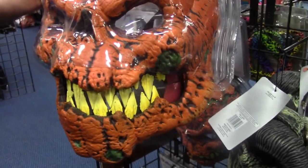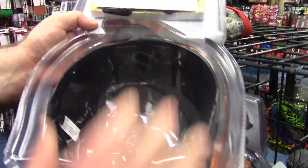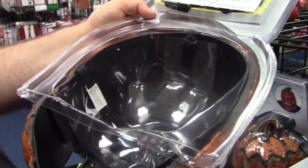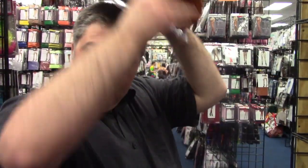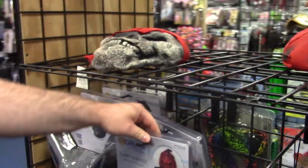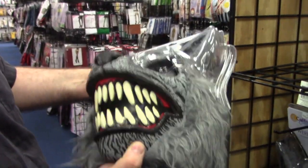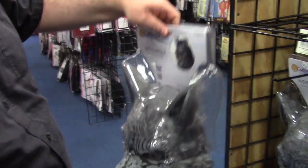So the mouth opens on it when you put it on, and it's a half mask, so the back is free. So this is a good mask for a haunt, because when there's nobody going through your zone, you could pull your mask back and breathe nicely, and then when people start to come through, you pop it down and then go to work. It's actually a good one right there. And there's a wolf one like that too. They're all $39.99.